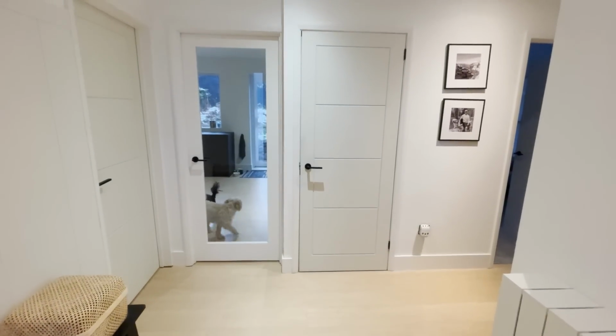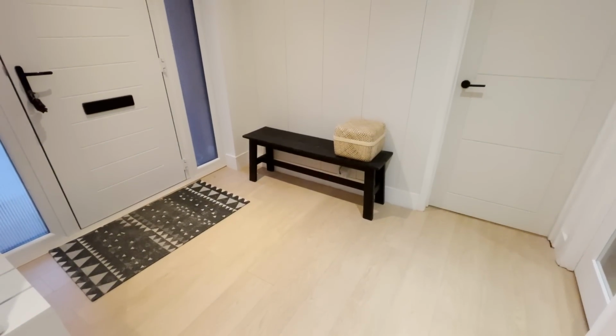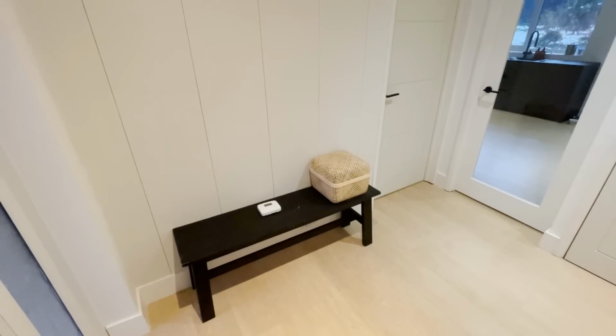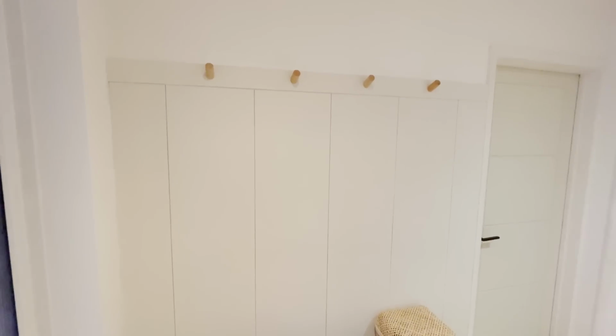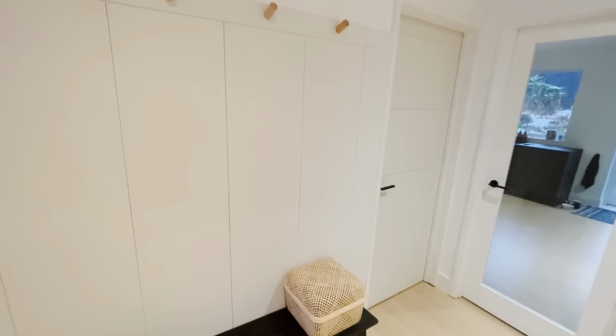In terms of stuff that we've done to this space, there's the obvious of just stripping the wallpaper, painting it, painting the ceilings. We've run this oak laminate floor throughout the whole living area and the hallway. And on this left-hand wall, when you come in, we did this coat hanging system with a little bit of paneling, just to bring in a little bit more detail. So we wanted to make this nice little entryway moment so people could hang their coats, put their shoes on, nice little bench to perch on there. And we absolutely love how that's turned out.